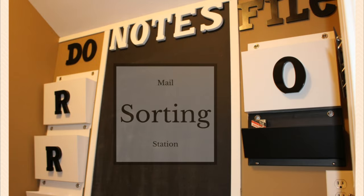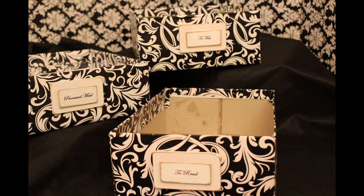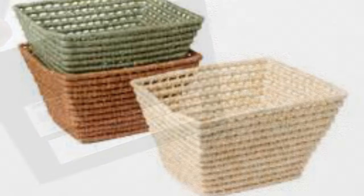The next thing is sorting your mail. Sort your processed mail depending on your family needs or lifestyles. I use to pay, to file, to call, and to read. You can choose as many as you need and label your bins or trays accordingly.